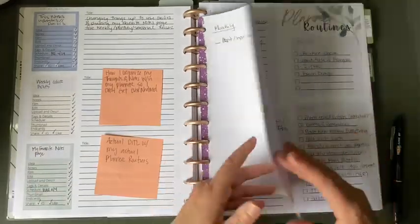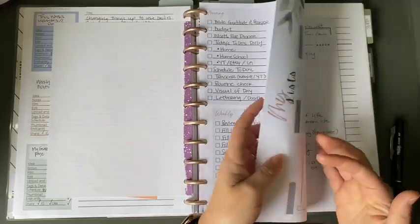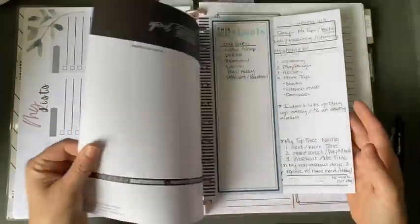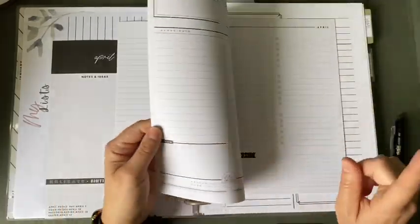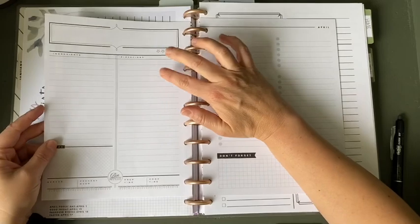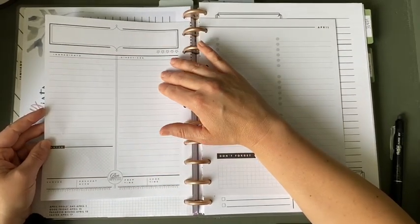Let's see. I guess I got a couple of note pages. Since I'm filming planner routines right now, I have just some reference pages, note pages. What I've really been loving are these ingredient pages. I love the neutralness of these.